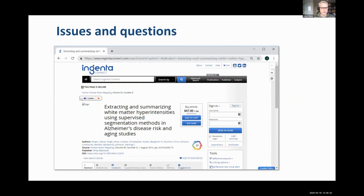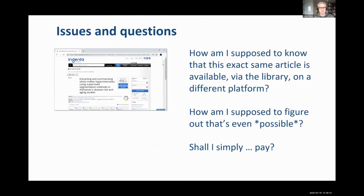You're looking at this really interesting article and the publisher says, well, it's just $47 for maybe 48 hours. And what are you going to do? You really want to have access to this article, and sometimes we know that patrons will simply pay to get access to this article, even though maybe this exact same article is available somewhere else.